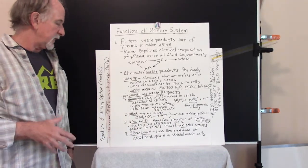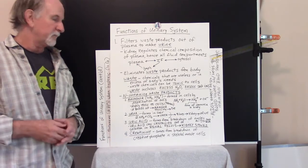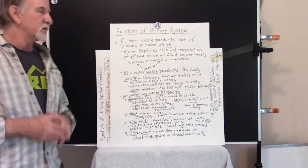Creatinine is a nitrogen waste product that comes from the breakdown of creatine phosphate in skeletal muscle cells.